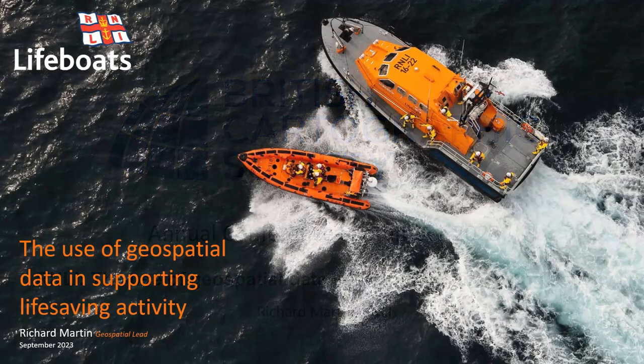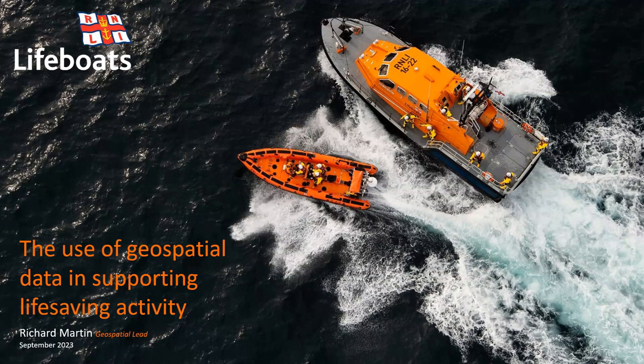Yeah, I'm Brittany Martin. I'm the geospatial lead at the RNLI. Although there is a tiny cartographer trying to break out, although some might dispute that based on the colours I was trying to use yesterday in the hackathon. So I've still got quite a bit to learn with that.